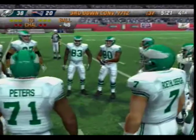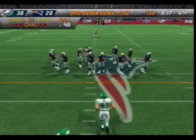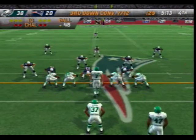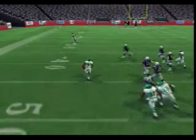And that was an athletic play right there. They gave him a little gap, and he turned it into a big gap and some big yardage. Ball on their own 48. They've done very well on third down to this point.